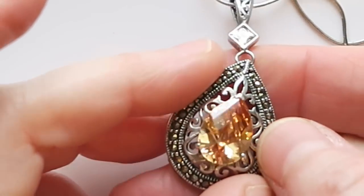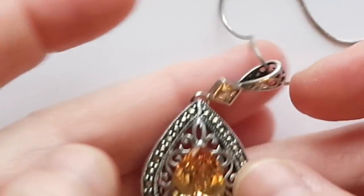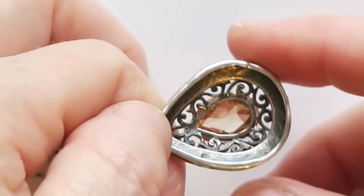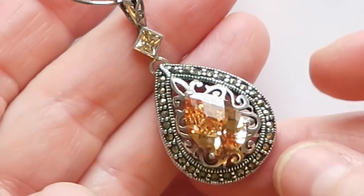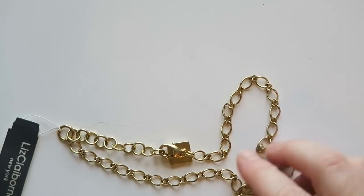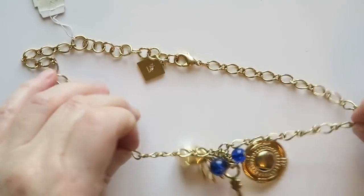It's beautiful. It's got this ombre'd golden yellow, goldeny orange, sterling silver, marcasites along the edges. What do I think I'll sell it at? At least 40 bucks, even with just a big faceted glass in the middle. It's beautiful. Somebody donated a lot of Liz Claiborne new with tags jewelry.